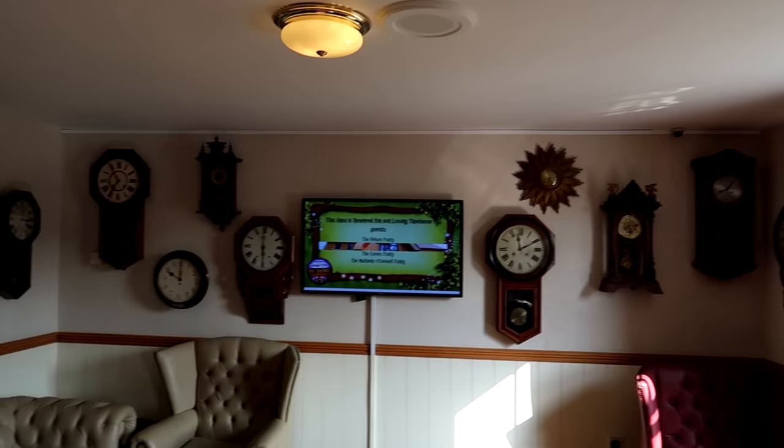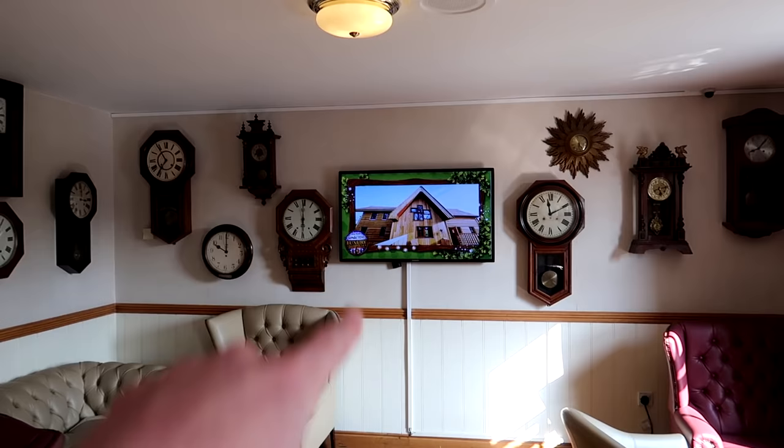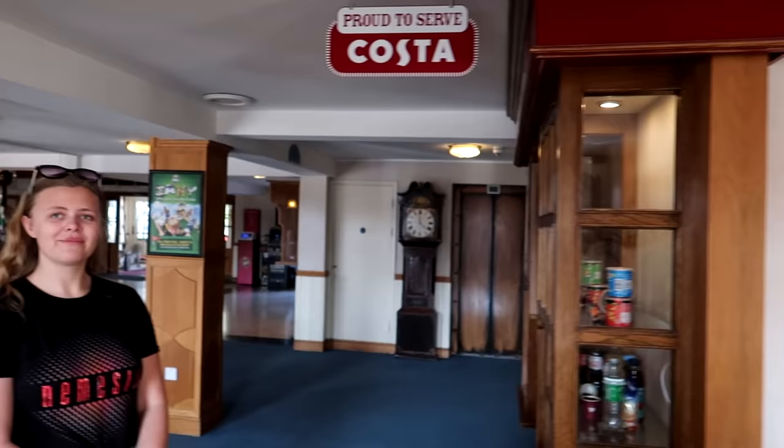And there you go. So you've got all this little area. Yes, this gets reserved at busy times for the treehouse guests. Of course, that's some of the other accommodation that they've got. So many clocks. You always know the time in the Alton Towers Hotel.